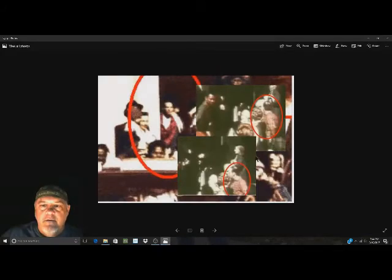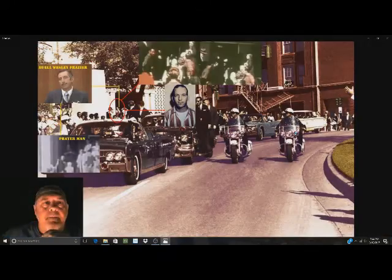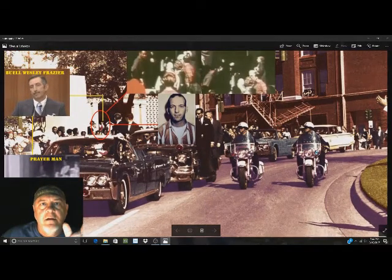This is verified not only by other films, which I can pull up, other films that show Bill Lovelady in the doorway. This is him right here. This is Bill Lovelady, and you can see he has the same kind of jacket or shirt on. It's also backed up by, as I said, Mr. Frazier. He claimed he was in the doorway right behind Bill Lovelady, and that's him right here. And this is Bill Lovelady right here.